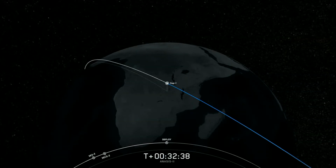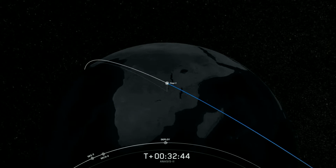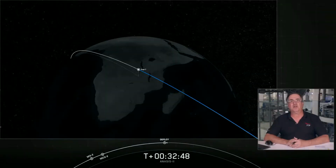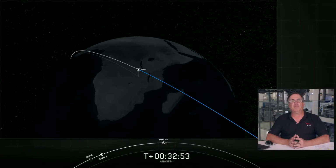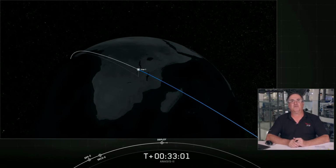Payload separation confirmed. And there it is. Avionics engineer calls payload separation has deployed, confirming that via telemetry. And so 32 minutes, 49 seconds into flight, that's the primary mission done. We've brought the first stage back to the drone ship. It's been a great day. Took a little while getting here, but well worth it with a totally successful mission today.